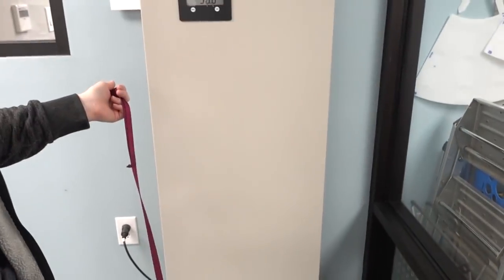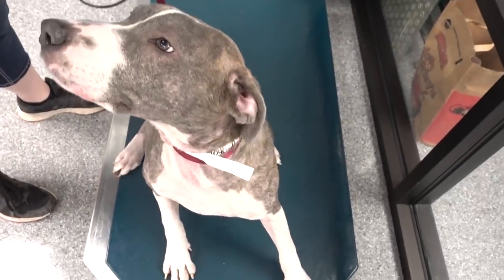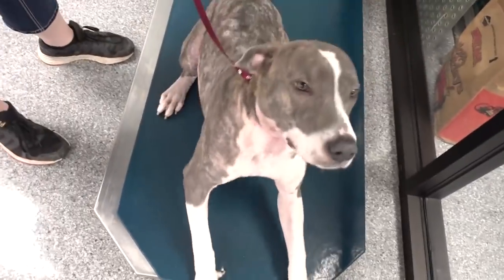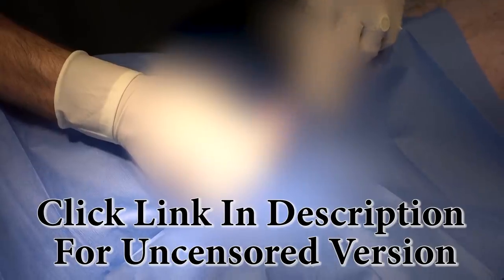All right, it's been 2 weeks, and we are re-weighing Harrison. Harrison, sit. 57.6-ish. He looks a lot better. His hair's growing back nicely, and we're going to go ahead and neuter him today. Okay, we are neutering Harrison Ford right now.